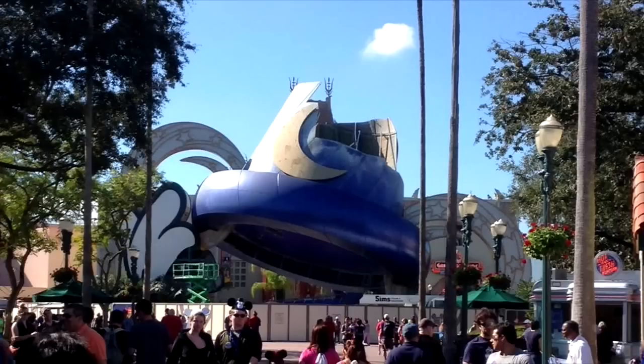Alright, on January 21st, Theme Park Review on Twitter shared this status update for the hat. As you can see, a lot more has been taken down. It's really going down in jagged pieces. Doesn't really look like they're going to be reusing that anytime soon. It looks like a very sloppy deconstruction, to say the least, but you can see more photos of this on our Twitter feed.